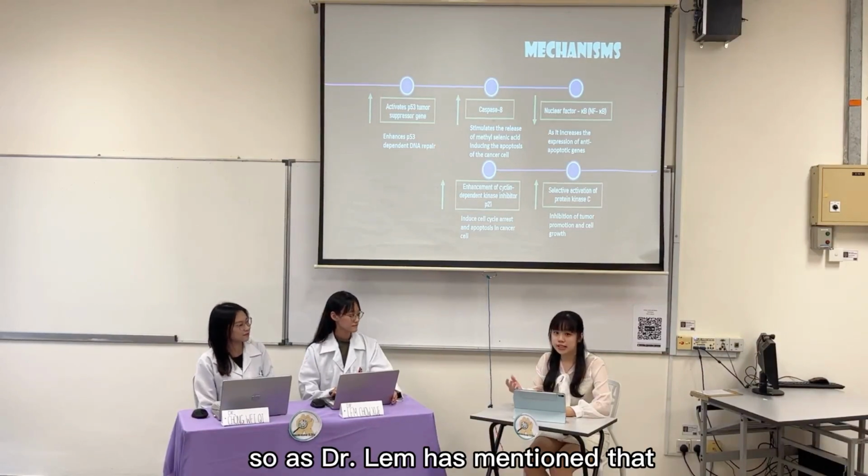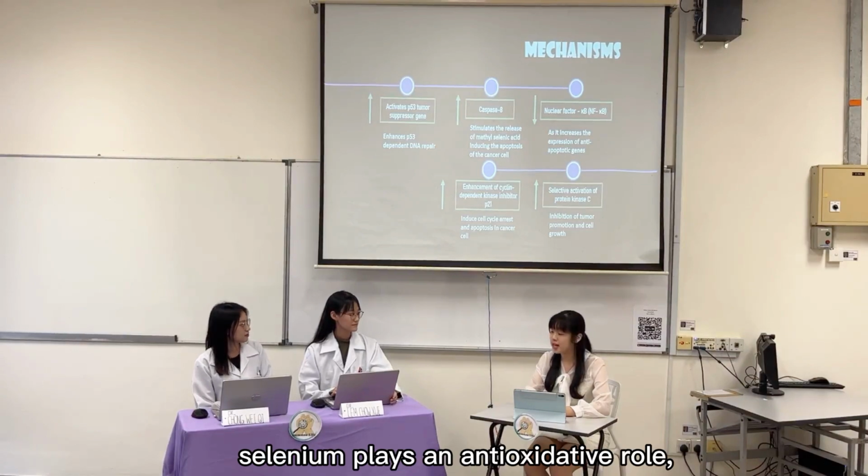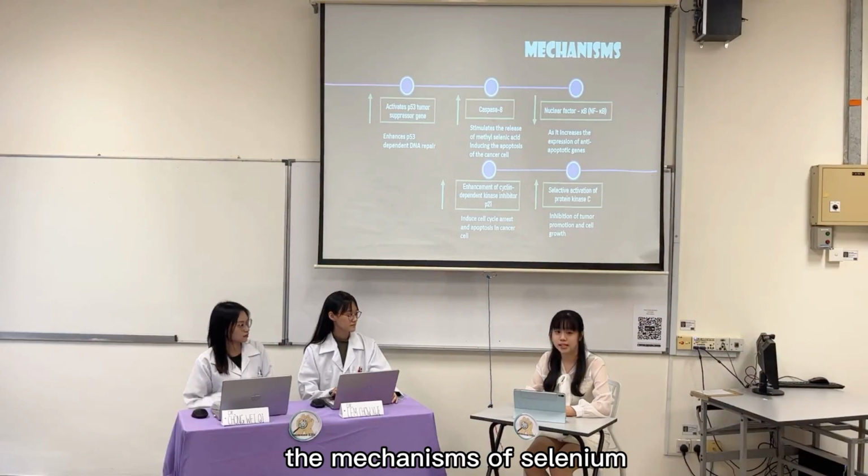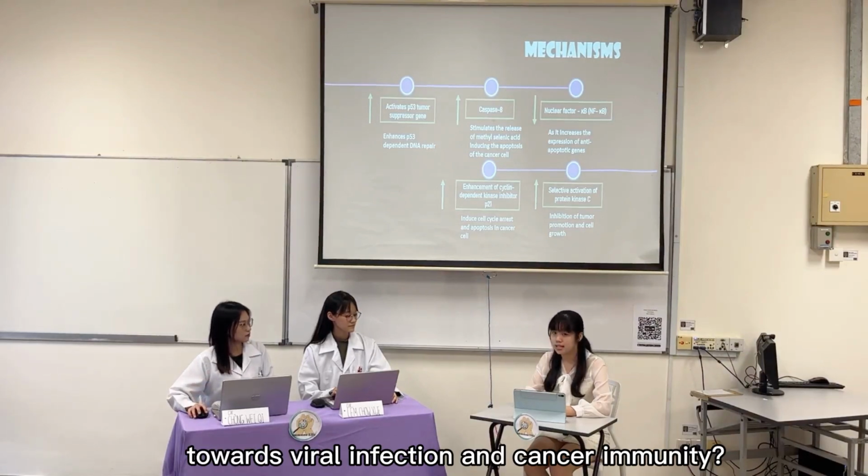Okay, so as Dr. Lam has mentioned that selenium plays an antioxidative role, are there any similarities between the mechanisms of selenium towards viral infection and cancer immunity?